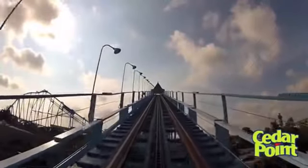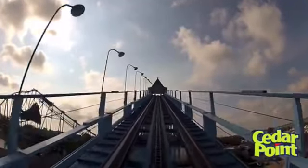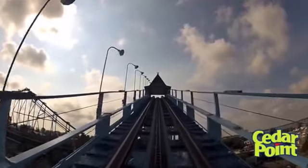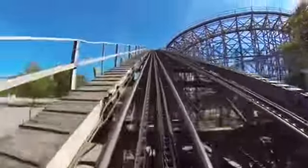Wooden roller coasters are always fun to me. I also enjoyed how smooth the ride was. It has a pretty normal wooden roller coaster layout, an out and back with airtime hills, and it's pretty normal.